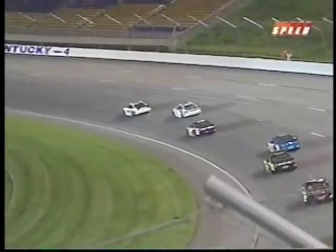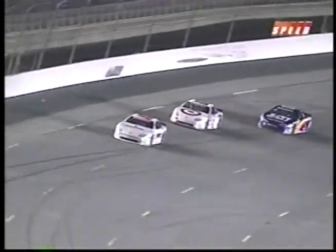And there goes Glenn Allen Jr. dropping down underneath Reed Sorensen. So Glenn Allen Jr. moving up as well. And we are closing in now.